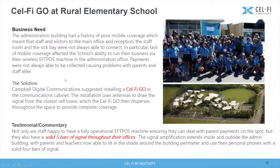Just as an example with Go, there was an elementary school, kind of rural, and the administrative offices had no coverage. And we were able to use Go to bring good solid signal strength into the administrative offices and even around the outside areas of the buildings. So parents and teachers alike would be able to use their cell phones.